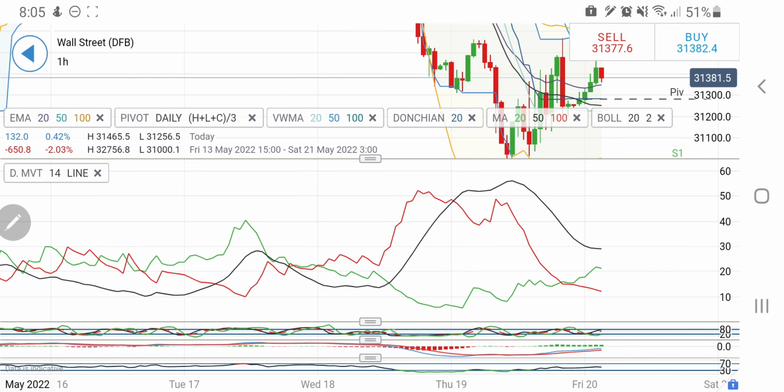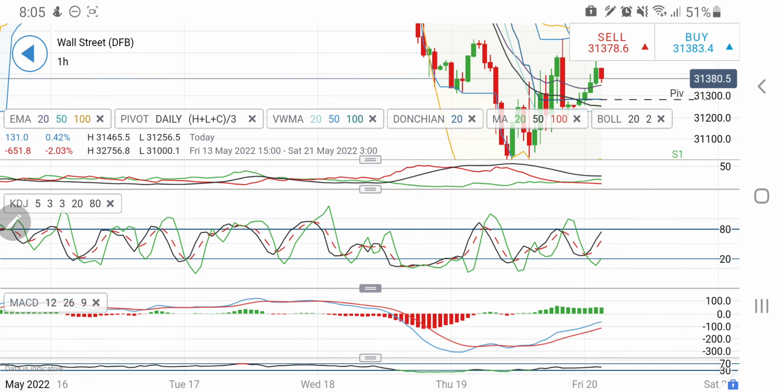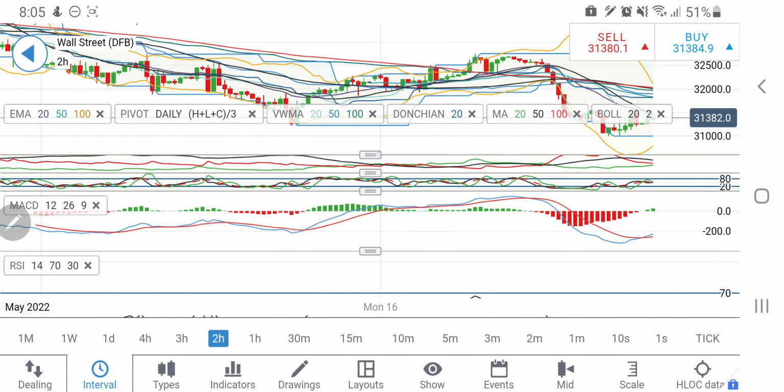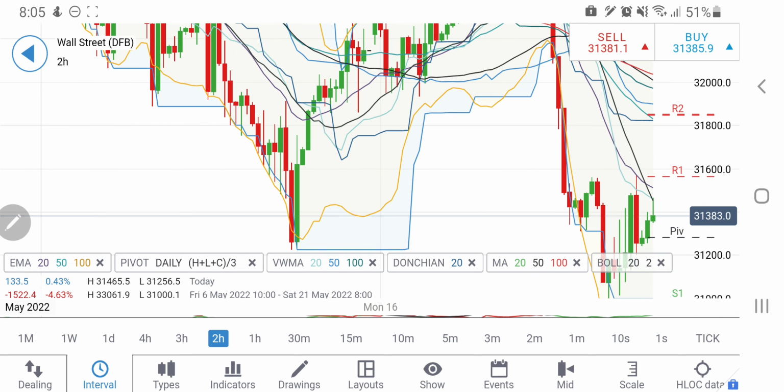Now look at the directional movement. The directional movement is bullish on the hourly charts. The stochastic is looking forward to overbought levels. The MACD is widely divergent and still bullish here, and the RSI is also looking upwards, but right now trading flat.